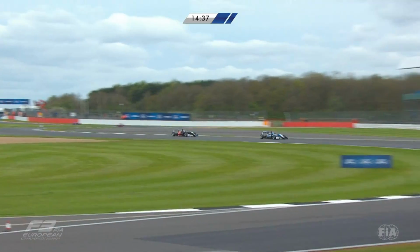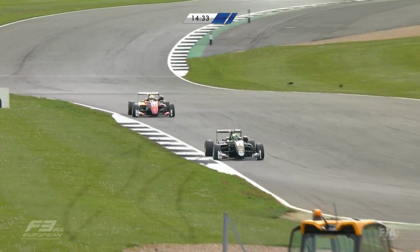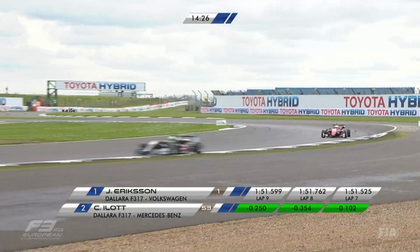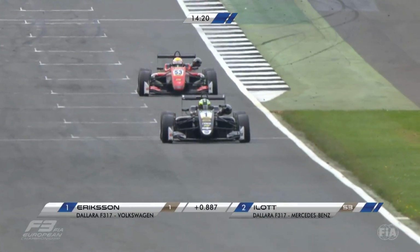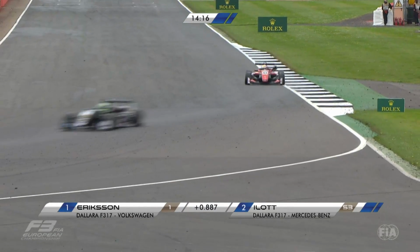The German motor park team, though, have their man still leading the race, because it is Joel Eriksson at the head of the field. But as you can see, the gap is coming down. It was 1.9 seconds a few laps ago. It's now 0.9 seconds. So Callum Ilott is reeling him in. There they are, the 2 leaders. Joel Eriksson in the number 1 car.